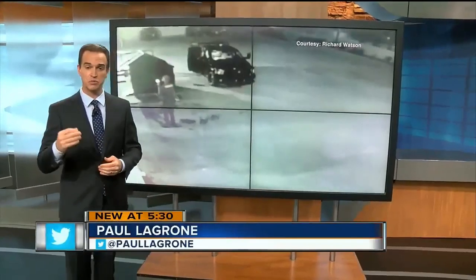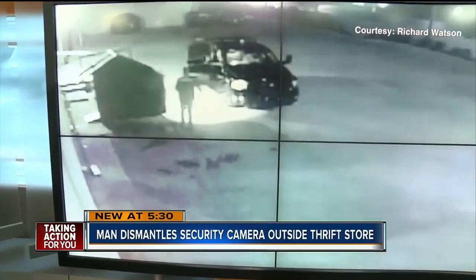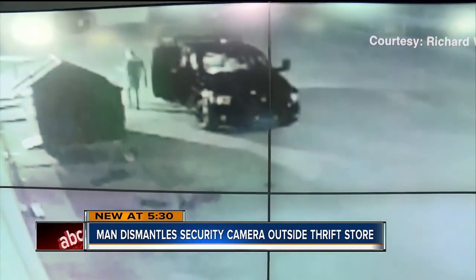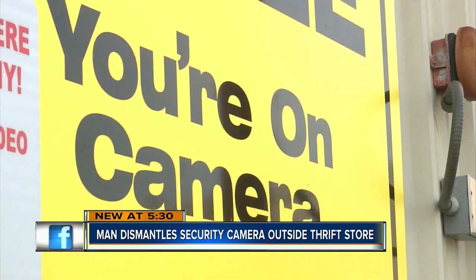Kim, Greg? The burglary targeting a hospice thrift store caught on camera, the sign posted right outside here warning would-be thieves, but it didn't stop a man from stealing. And tonight, ABC Action News reporter Heather Lee with how he tried to cover it all up. As if the cameras hiding in plain sight aren't enough, you'd think the sign posted to the back of this Newport Richey shopping center would keep thieves away.